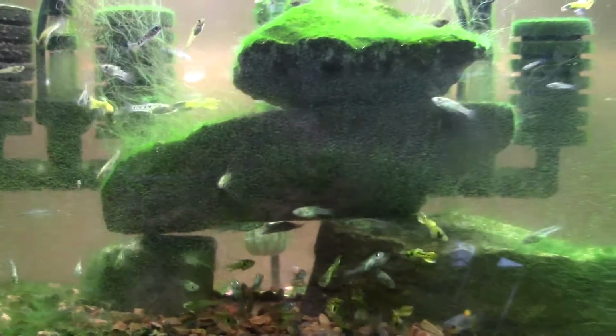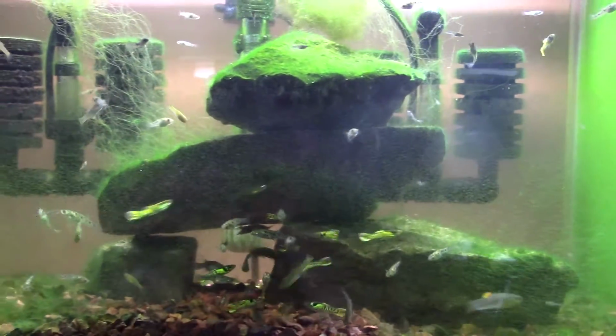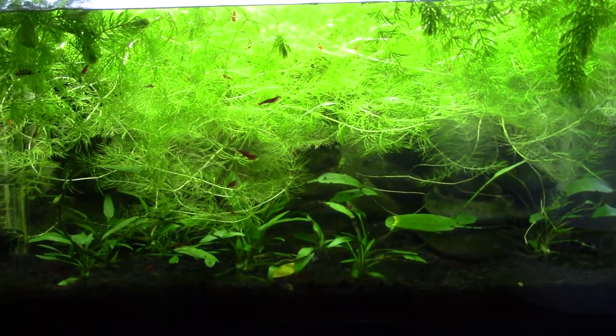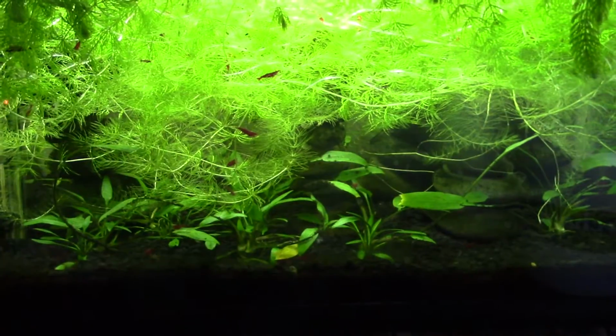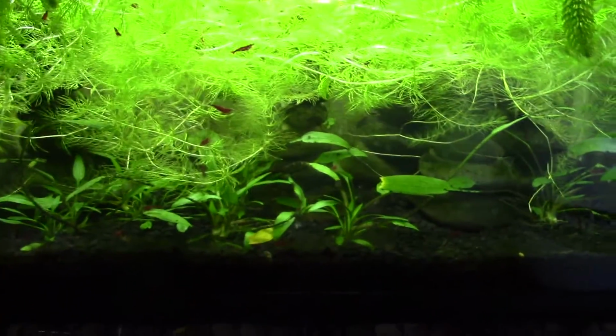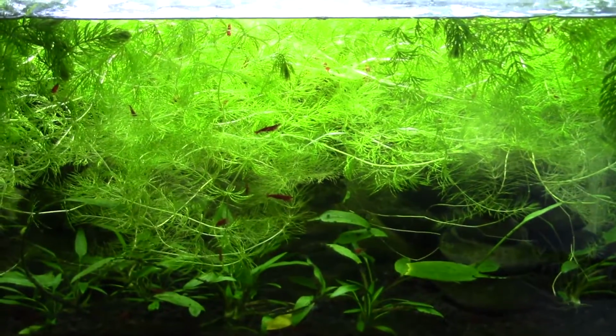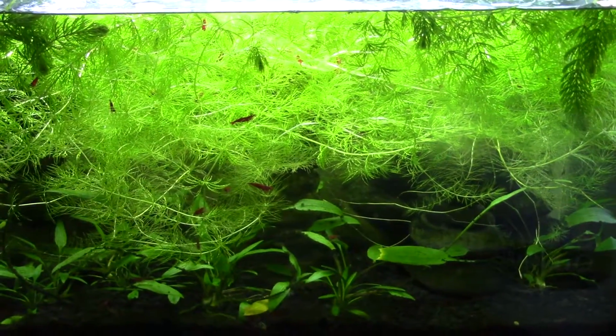Let me walk to the other room and I'll show you those tanks. Okay, so we're back here. This is the Picta swamp guppy tank. I don't really see any swamp guppies because I cannot see through the hornwort, literally.